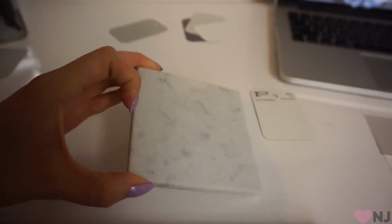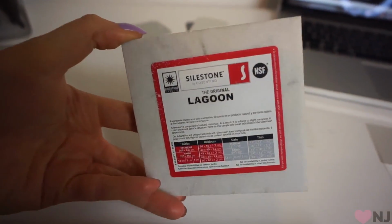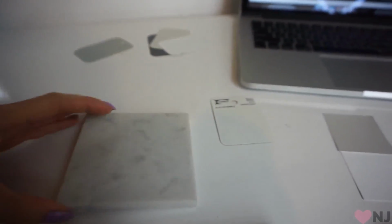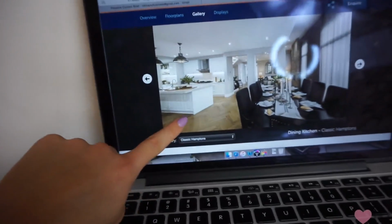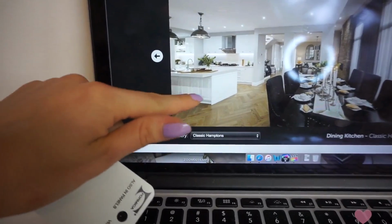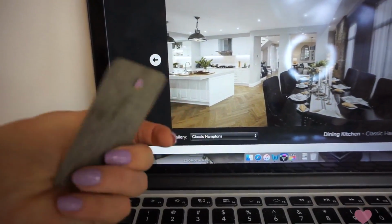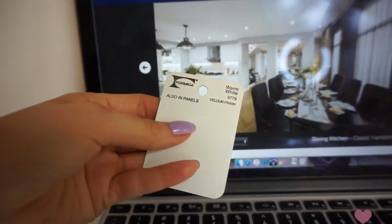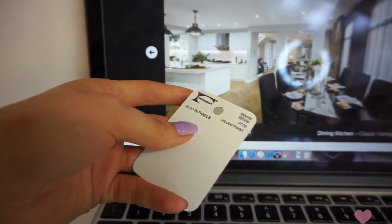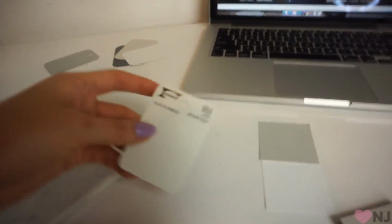So the kitchen bench tops are this beautiful marble stone. What is it called? Silestone lagoon color. It's beautiful. And as it is in this picture, the cabinetry in the kitchen will have these beautiful French type cutouts. And then all the cabinetry is in warm white. I didn't want to go straight white. I felt that it would be too cool and clinical looking. So yeah, we went with the warm white.